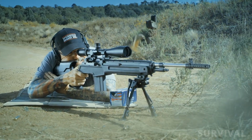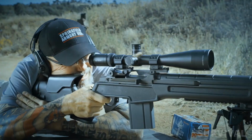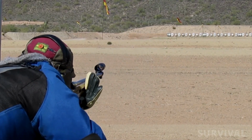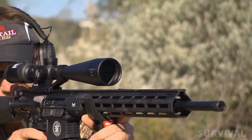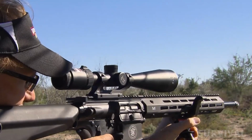Compare that to a 308 Winchester round that'll only fly at 1,100 feet per second at the same distance. Furthermore, 308 Winchester will have an extra 100 yards of drop, and assuming equal amounts of wind, around 90% more horizontal drift due to wind currents.